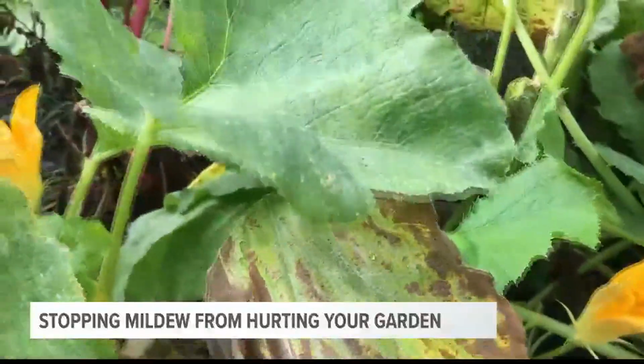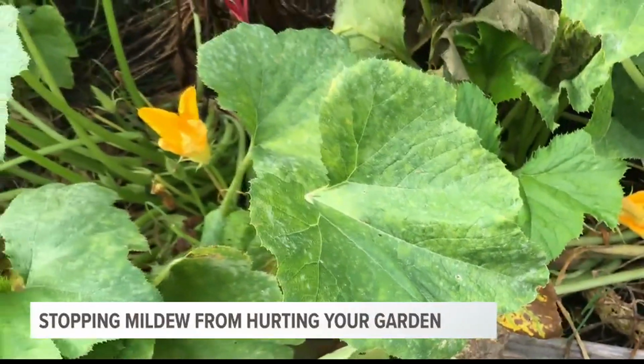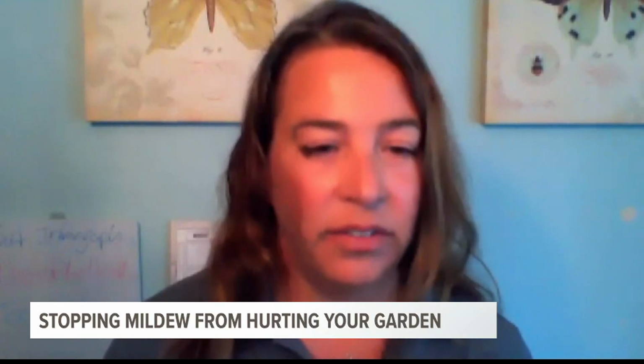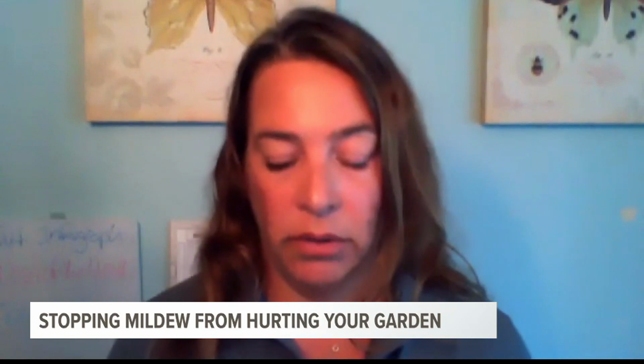Powdery mildew is used to describe multiple species of fungus. Each one attacks a specific plant, reducing crop yield and potentially killing them. Zinnias, dahlias, oak trees, lots of different plants, lots of azaleas can all get powdery mildew. They're all getting different species of powdery mildew.